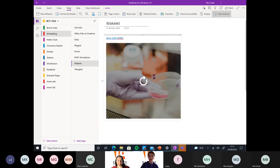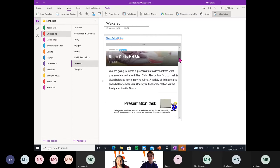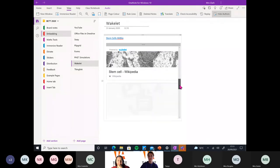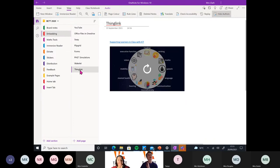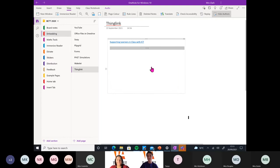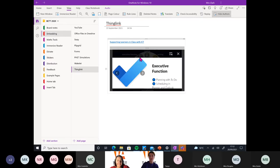Wakelet, if you are a Wakelet user, here is our stem cells one on Wakelet. Stick the Wakelet in there, and again, it's the web link, it's not the sharing link. And ThingLink, Amanda is a big fan of ThingLink, as am I. Take the web address for the ThingLink, put the ThingLink in the OneNote, and then everything is interactive and you can go through it.